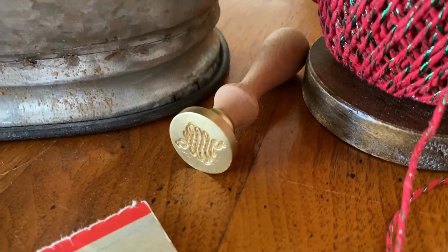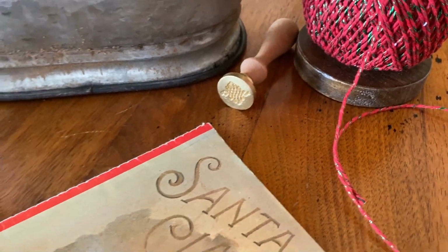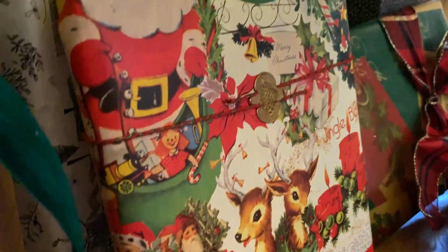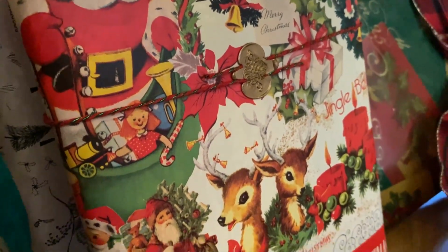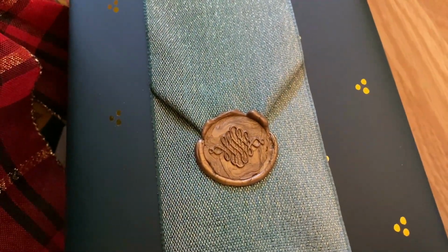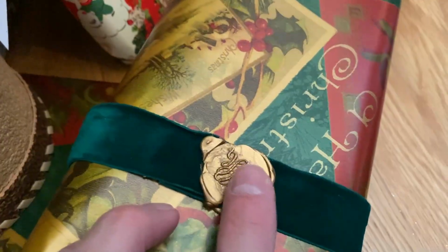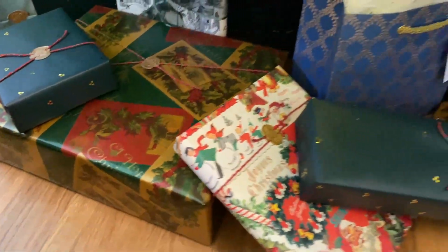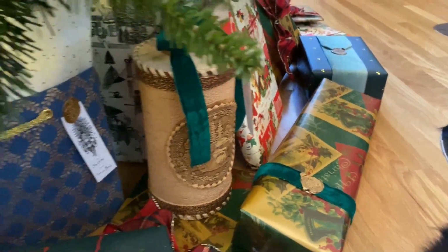And I have my little wax seal stamp over here, which I've been using actually to wrap gifts this year a little bit. So here's an example of one of the gifts that I wrapped using the wax seal. And over here is another one. I just thought it was a fun way to hold the ribbon and add an old-fashioned decorative look. But as you can see, I've started wrapping some gifts. I don't have everything done for sure, but I have a good start.